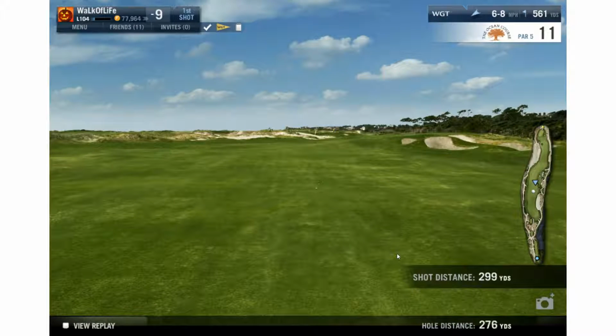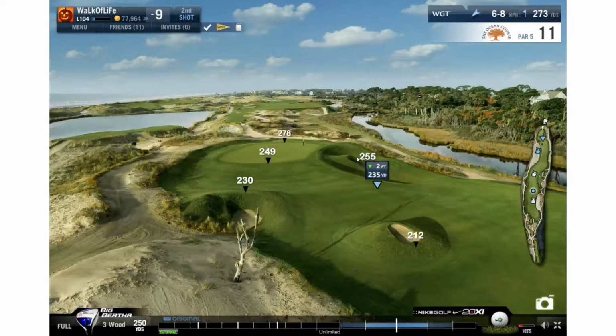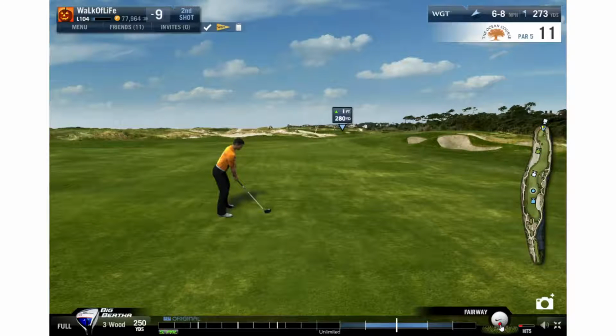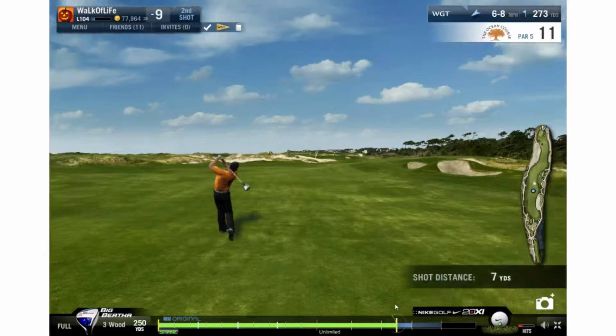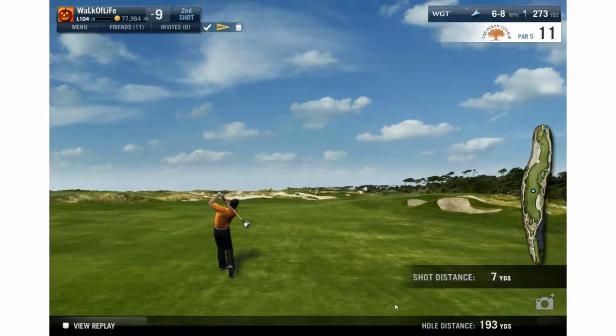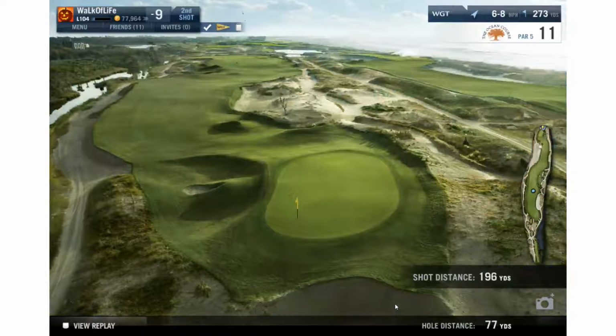Looks like we've got a long way to go. It's where the 90 ball has a little bit of an advantage. Sometimes you might outdrive this ball by like 15 yards, which for par 5s can be pretty significant. Somewhere down in front would be good enough.